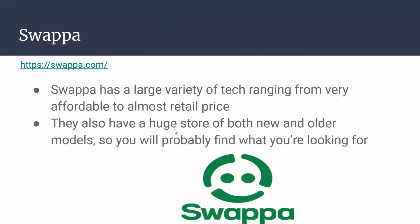The second site is Swappa. Swappa has a large variety of technology ranging from very affordable to almost full retail price. They also have a huge store of both new and older models, so you will probably find what you're looking for.